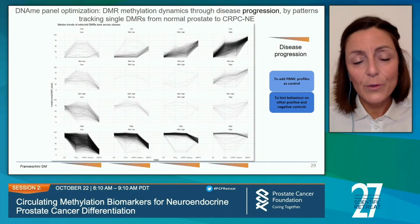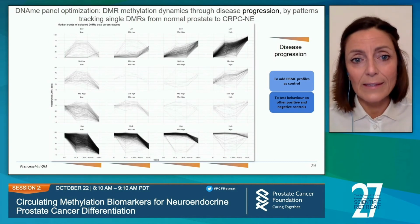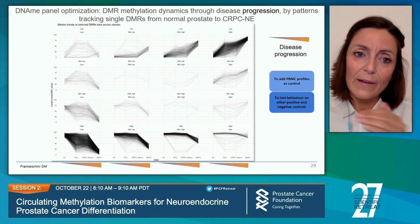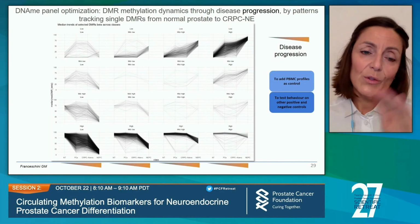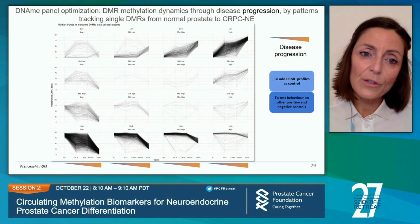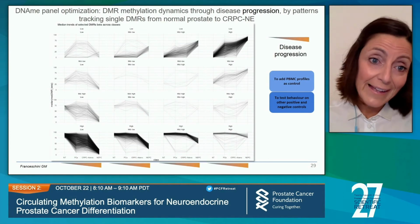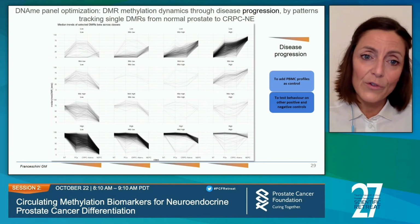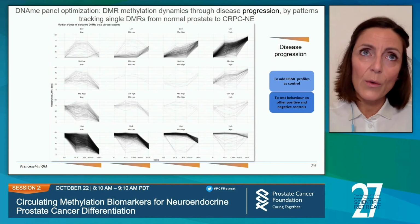So putting together this information, we are really enthusiastic about developing a targeted assay based on differential DNA methylation. And what we are using are the dynamic patterns of all these regions across the disease states in prostate cancer. And here you see all these facets. Each of them, you can see, has a different profile. And the selection for the final assay will come from this landscape. And we'll also be informed on the methylation signal that comes from other sources that can release in the circulation. This is again to boost our signal to noise ratio.